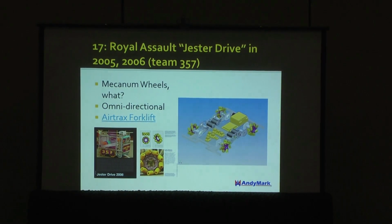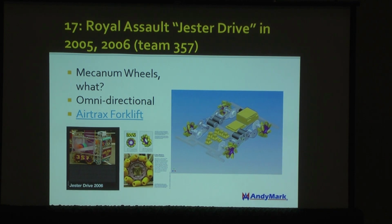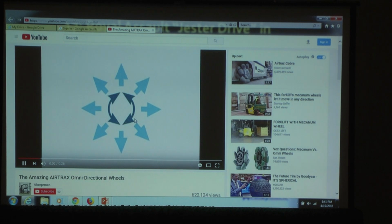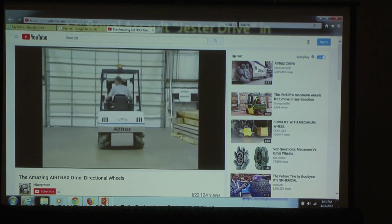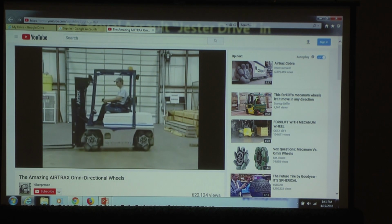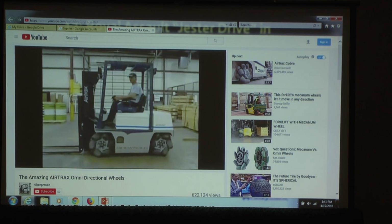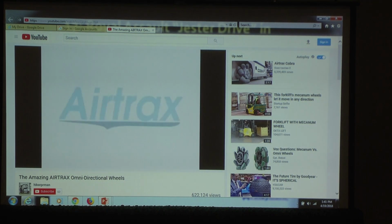Mecanum wheels, whatever we want to call them, we can owe thanks to Team 357 that introduced those to FIRST. Some mentors on their team were, I think, working at Air Tracks out of New Jersey, and they made a forklift. If you've seen the Star Trek movies, there are forklifts with these wheels on them, Mecanum drive forklifts. I was shopping for forklifts about a year ago, and you could find one used for about $15,000. I almost bought it, but I decided that would be a more emotional buy than the right kind of buy. But anyway, these kinds of wheels existed before anybody had them in FIRST, so they took this technology to FIRST.